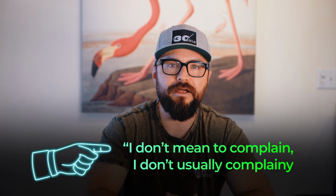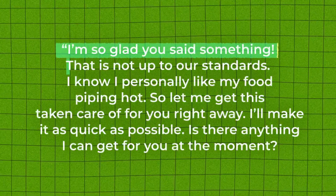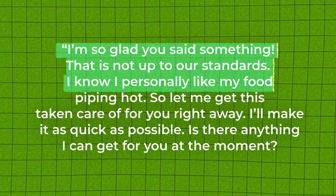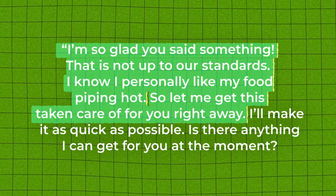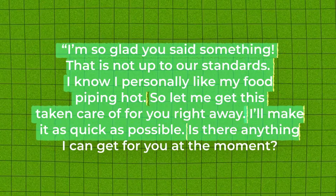For example, a lot of people don't like to complain. So if they complain, they usually preface it with something like, I don't mean to complain. I don't usually complain. This is an opportunity to let them be heard. So instead of saying, oh yeah, no worries, you're good, I'll get this fixed right away, say, I'm glad you said something. That is not up to our standards. And I know I personally like my food to be piping hot. So let me get this taken care of for you right away. I'll make it as quick as possible. And is there anything else I can get for you at the moment?